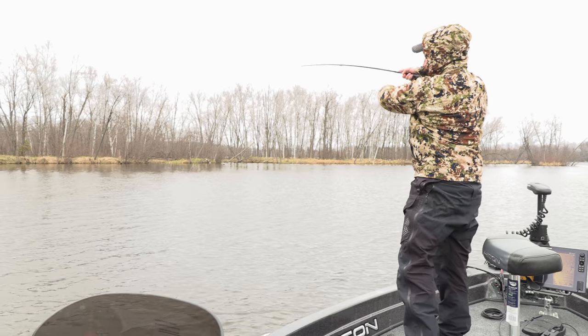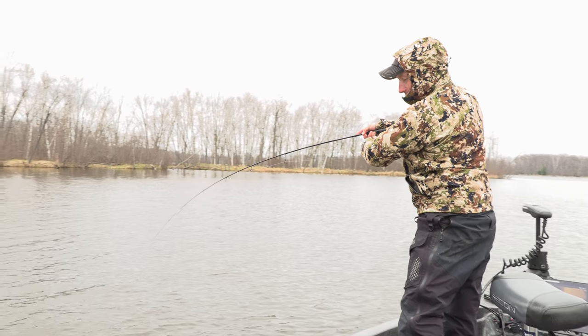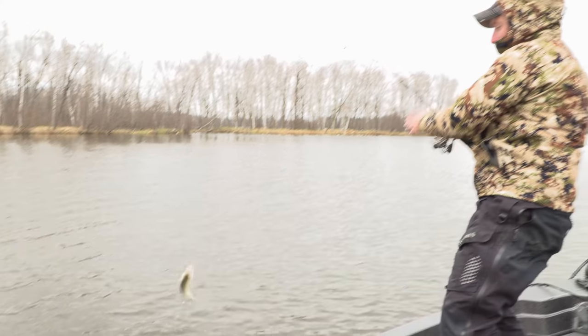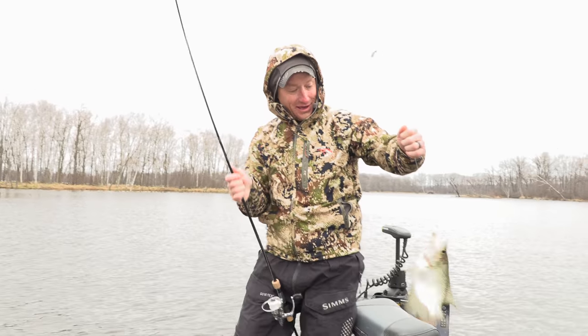There we go. I just had a bite too. Ooh, this one feels a little bit better. You need the clam? No, it's not that big. Okay. Oh, a nice crappie.